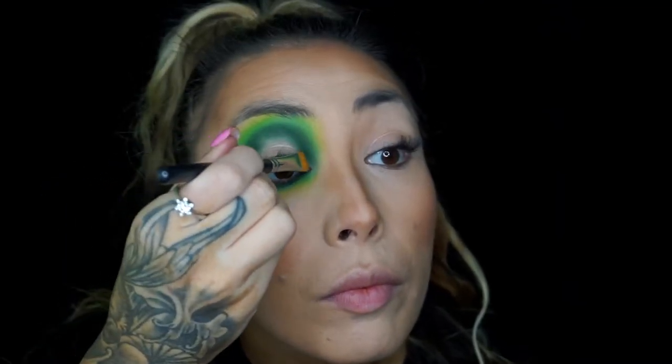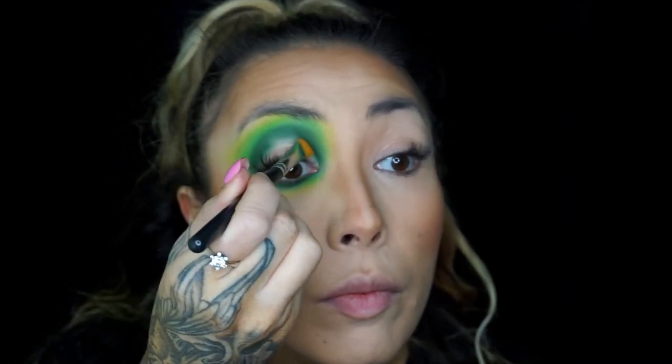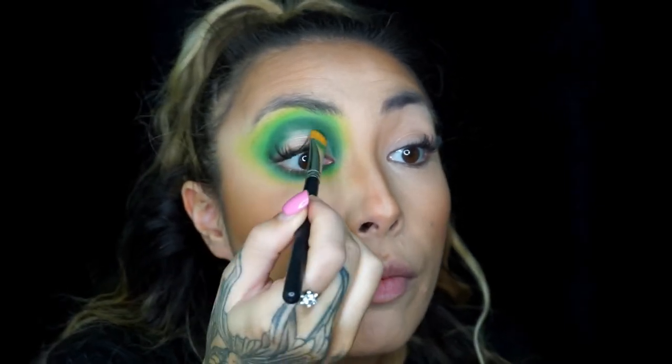Okay, so now what I want to do is cut the crease. And what am I going to use? Right, so I'm going to use this brush, my trusty flat brush, trusty Vaseline, dip, dip, dip. And then I'm going to cut the crease. So we're going for a nice dome shape this time.